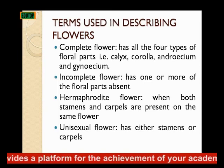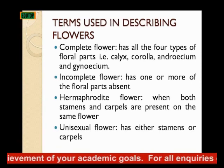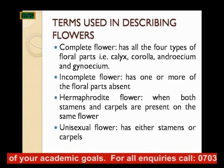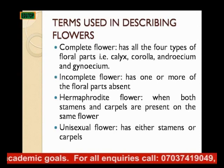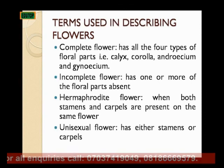A flower is said to be a complete flower when it has all the 4 types of floral parts, which are the calyx, the corolla, androecium, and gynoecium. So it has all the 4 parts. You say it's a complete flower.